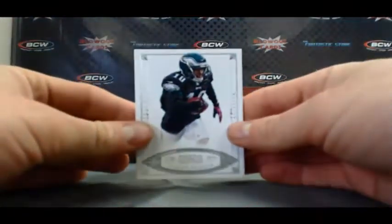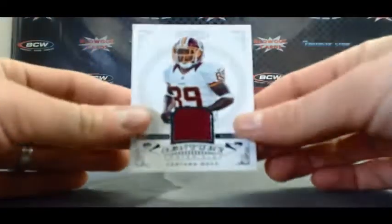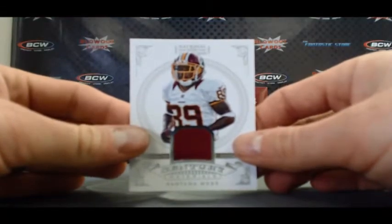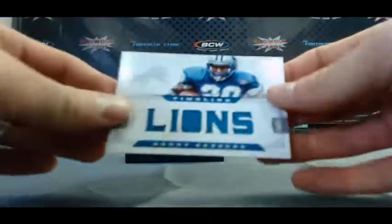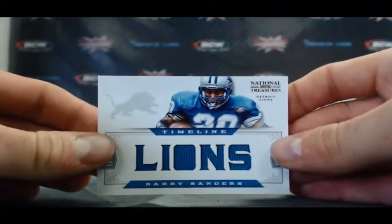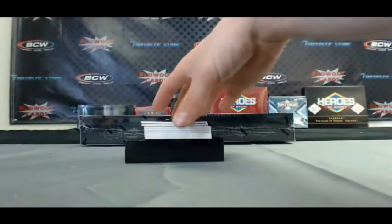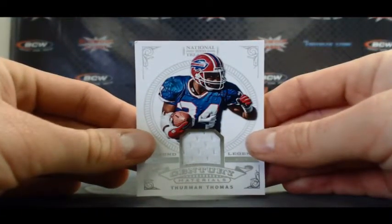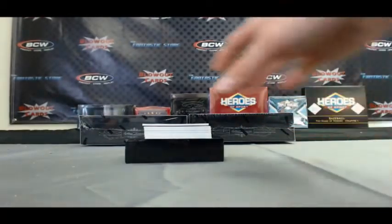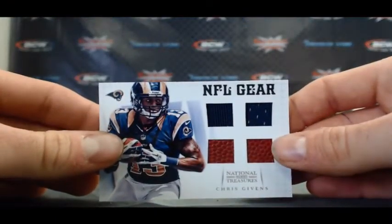We've got a DeSean Jackson base for the Eagles, /99. For the Washington Redskins, Santana Moss jersey, /49. For the Lions, Barry Sanders timeline 5-piece jersey, /10/49. For the Buffalo Bills, Thurman Thomas Century Materials jersey. That one is 32/99. For the Rams, NFL gear, quad materials, Chris Givens.